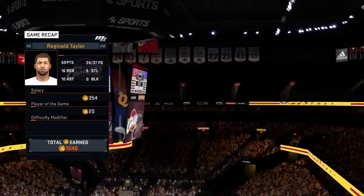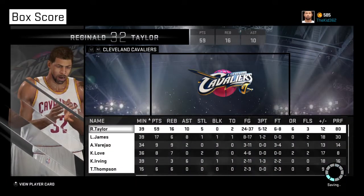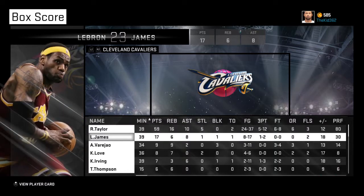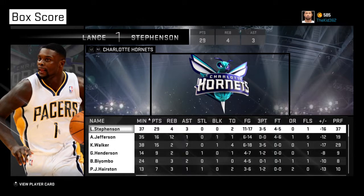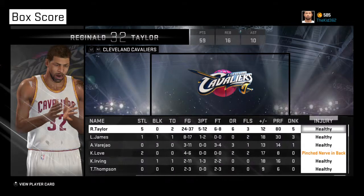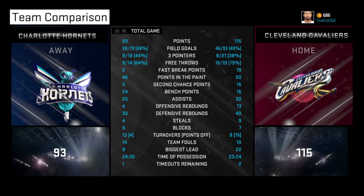Good amount of VC, probably not getting no blocks, though. Hall of Fame difficulty, another key game. I dropped 59, Brian had 17, Kyrie really ain't did nothing. Lance Stevenson dropped 29. Al really ain't do nothing. Kemba had a bad game. Five dunks.